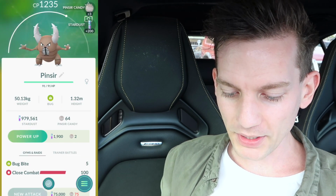And everyone was always like, oh, how do you get so many Pinsirs? They were just popping up everywhere. So ever since then, I've had so many of these bad boys. So nothing too crazy, but you know what? I'm gonna take a Pinsir.